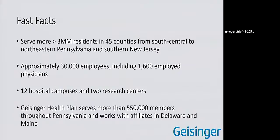And a little bit about Geisinger fast facts. We serve more than about 3 million residents in 45 counties, from South Central to Northeastern Pennsylvania. We also have a more recent acquisition in Southern New Jersey. We have approximately 30,000 employees and about 1,600 physicians. We have about 12 hospitals and 2 research centers in our organization. Our health plan is also attached to us, and we have over 550,000 members annually throughout Pennsylvania. And we also have affiliates in other states such as Delaware and Maine.